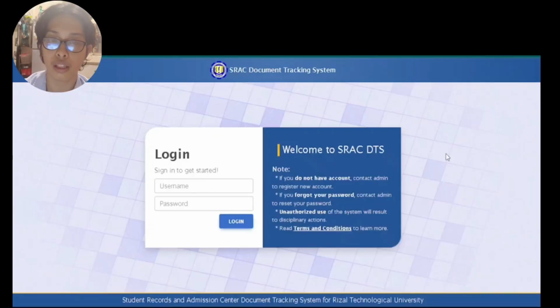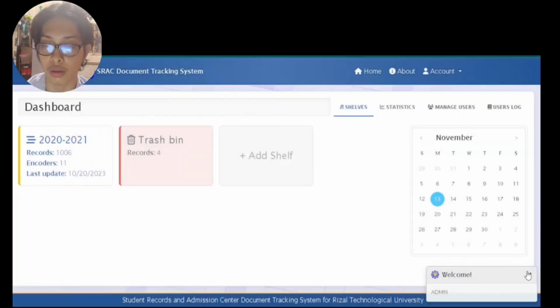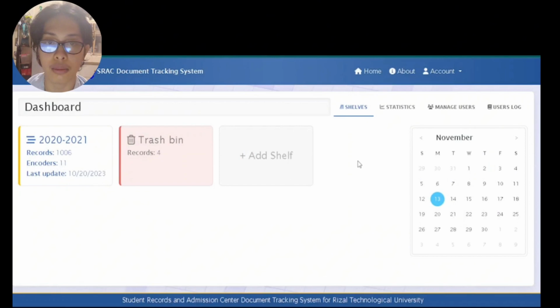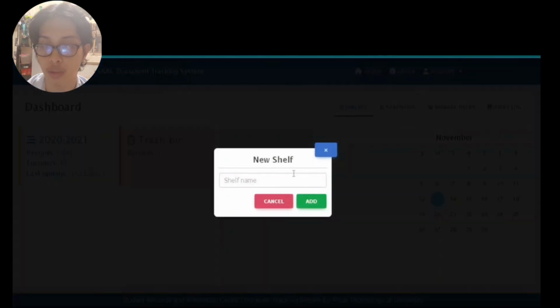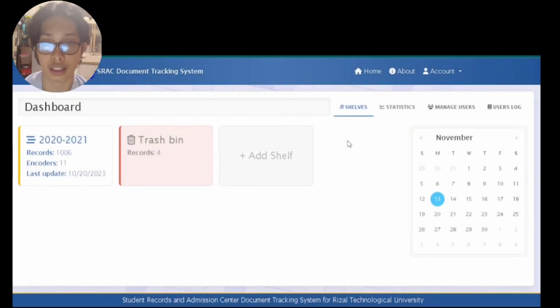Now I will show you the admin role of the system. So let's first log in as admin. And of course, we have to agree to the terms and conditions of the system before we continue. So here we can see the dashboard of the admin. We can see the shelves of 2020-2021, the trash bin, and an option to add a new shelf. We can add a new shelf here if we wanted to, but right now let's just skip that.